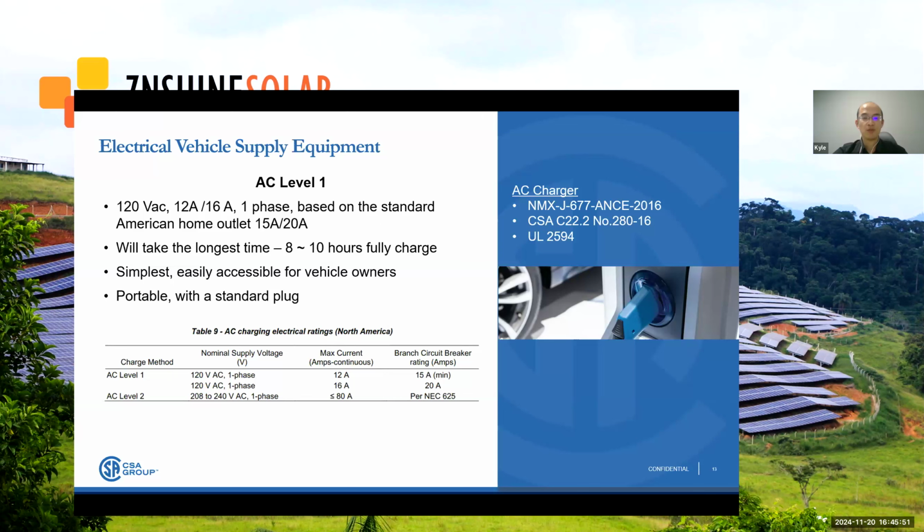For the AC charger, the charging methods are AC level 1 and AC level 2, with different nominal supply voltage and maximum current limitation. For AC level 1, the voltage is 120 volts with 12 amps or 16 amps, which is connected to the standard American home outlet, 15 amps or 20 amps. So it will take a longer time, around 8 to 10 hours, to fully charge an electric vehicle. The applicable standard is a traditional standard used for Mexico, Canada, and the USA.